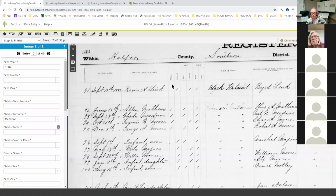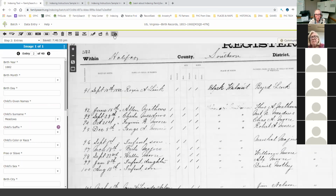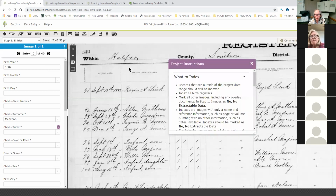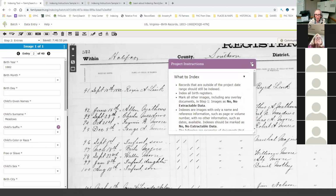So you probably won't be helping people to start with, but you may be able to get help by using that share a batch. Sometimes if you are doing records that are from a foreign country, or sometimes even United States records where you have people who speak Spanish or other languages, you may need to use the international characters, which are found right there. And then this last one, as we mentioned before, are those ever important project instructions that you're going to be looking at all the time to be able to find out exactly what you should be doing with the indexing batch.